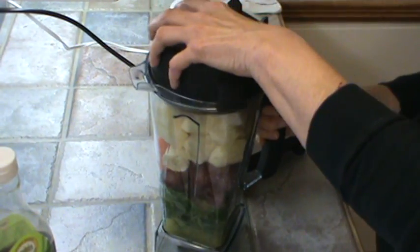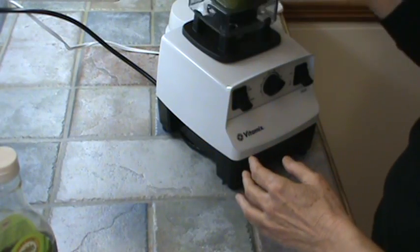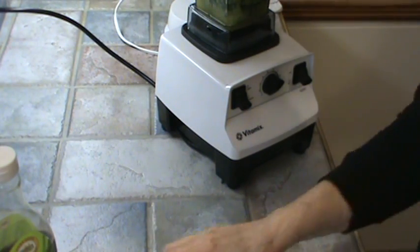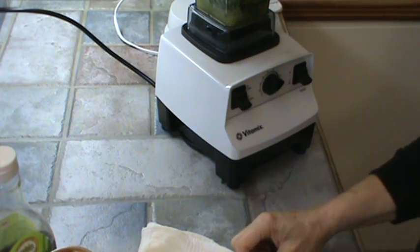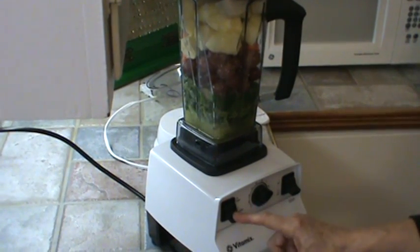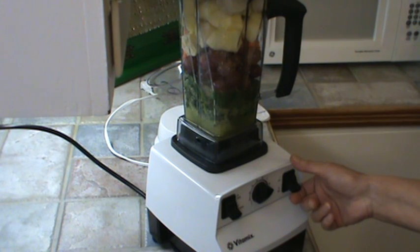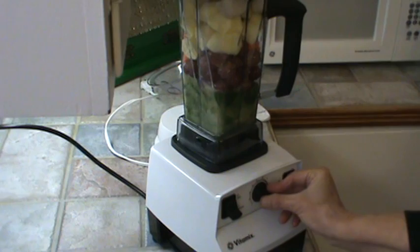All right, we'll go ahead and put the lid on. Make sure that's locked down. All right, we're ready. Do it so you can see it a little bit there. All right, first I'm going to have it on variable speed, then I'm going to make sure this dial is turned to 1, and I'm going to gently turn it on, turn up to 10.